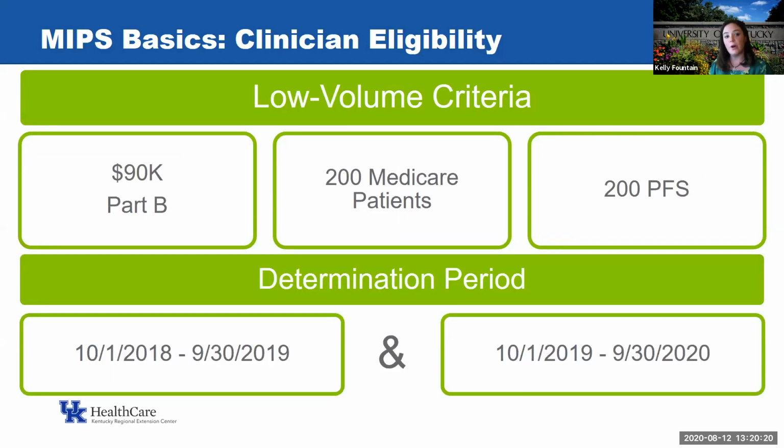So these are the low volume criteria. You have to meet or exceed all 3 of these criteria in order to be eligible or required to participate in the program. First is $90,000 in Medicare Part B. The second is 200 Medicare patients. And the third and final is 200 covered services. Again, you have to meet or exceed all 3 of those in order to be deemed an eligible clinician.